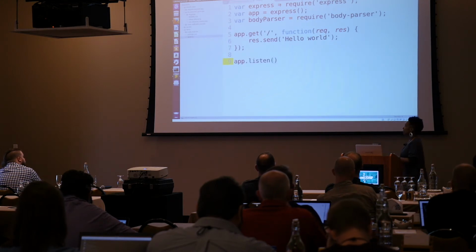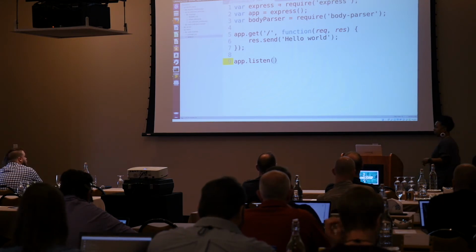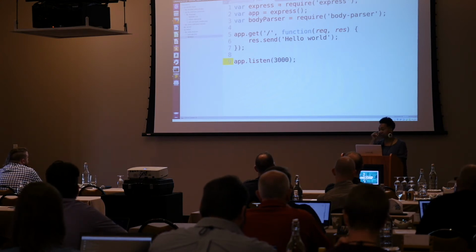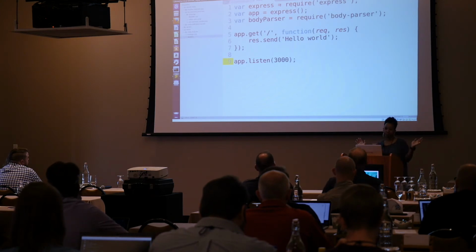App.listen says, OK, now let's listen for requests on a given port. The port number we can put inside of here. If we want to listen to requests on port 3000, oh, that should just be a number, sorry. That should be a number and not a string. Then you put app.listen 3000. And unless I forgot some things because I haven't taught this in a while, this should give us a super, super simple Express app.